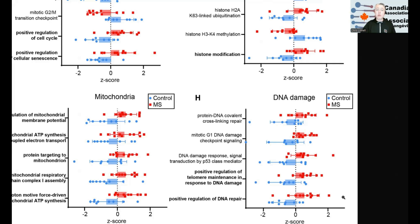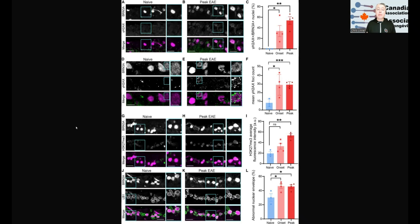role in multiple sclerosis. Next, going back to mice and their retinal ganglion cells, they found higher levels of a marker for double strand breaks, which is when both strands of our DNA are cut in half, and an obvious marker of damage. These were much higher in the EAE mice compared to the controls, as you can see by these red bars here compared to the, well, no blue bar here and the small blue bar in F here.